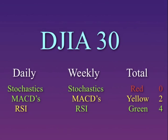Coming up, the Dow Jones Industrial Average, we analyzed the daily chart and the weekly chart. On the daily chart, stochastics and MACDs were bullish and we gave them a green mark. Relative strength index was still neutral, so we gave that a yellow mark. Over on the weekly chart, stochastics were bullish, we gave them a green mark, but the MACDs were neutral and we gave that a yellow mark. Relative strength index was positive and we gave that a green mark. And for a total, we got 0 red marks, 2 yellow marks, and 4 green marks for the Dow Jones. It's nice entering into earnings season here.